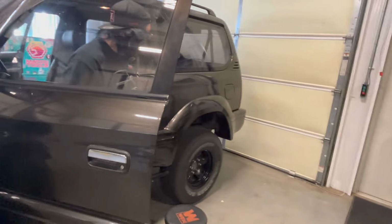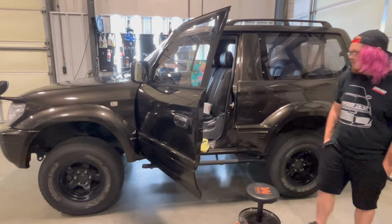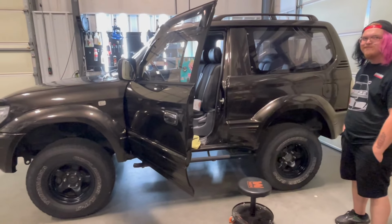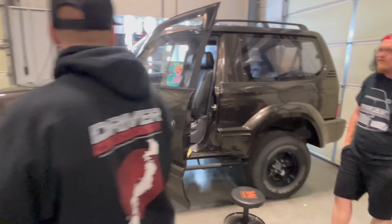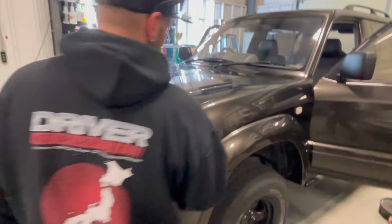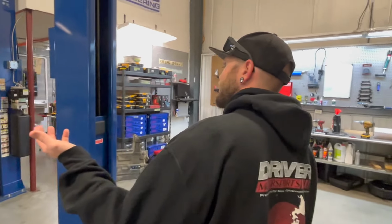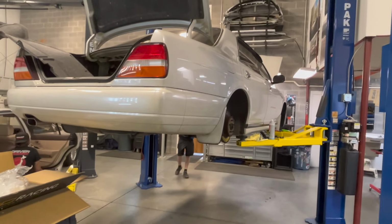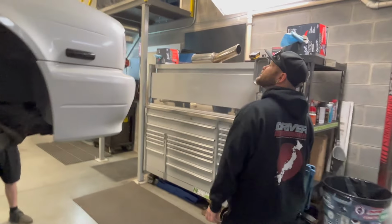Kelvin's working on doing the check-in on this, or at least the detail side, the cleanup side of the check-in here on this 90 series Prado 2-door. This thing's rad. It's a really cool paint color. As you can see here, we got another Y32 on the lift, and the guys are getting ready to throw some BCs on here. What motor's this one got in it?